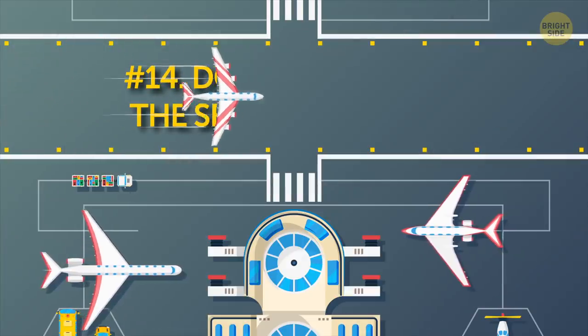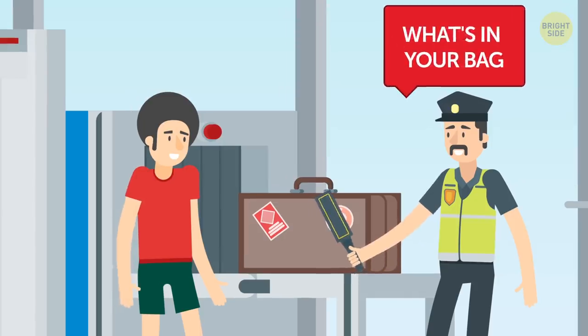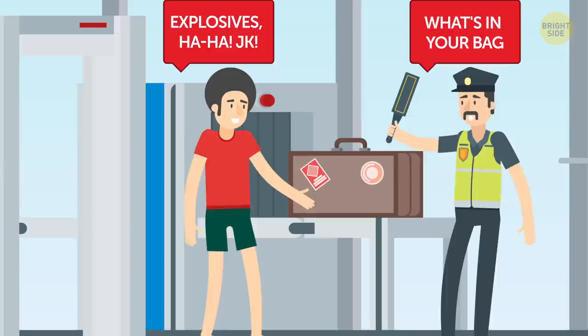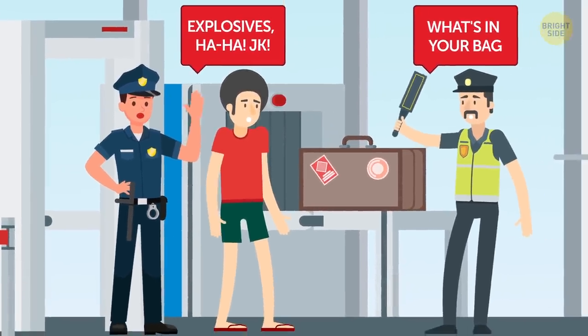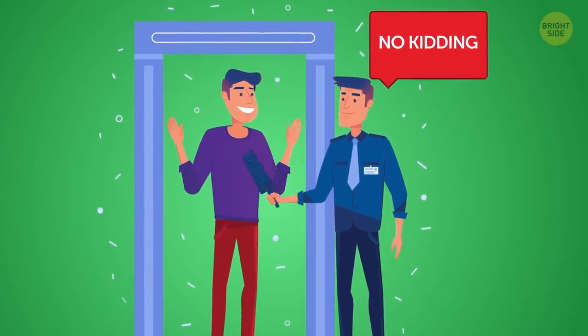Number 14. Don't joke with the security agents. Technically, cracking jokes about having explosives or chemicals in your bag isn't illegal, but that doesn't mean you can't get in trouble for it. And it's kind of dumb. So don't even try. The TSA doesn't play around when it comes to doing its job.